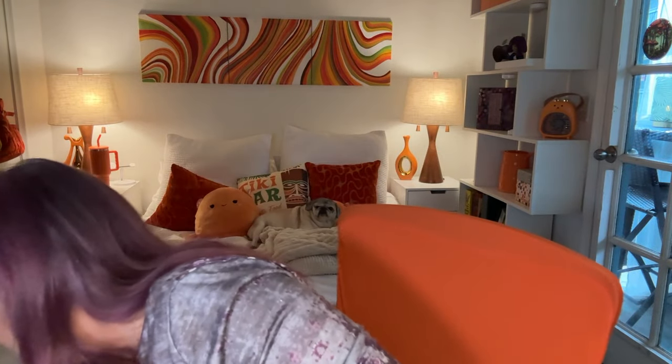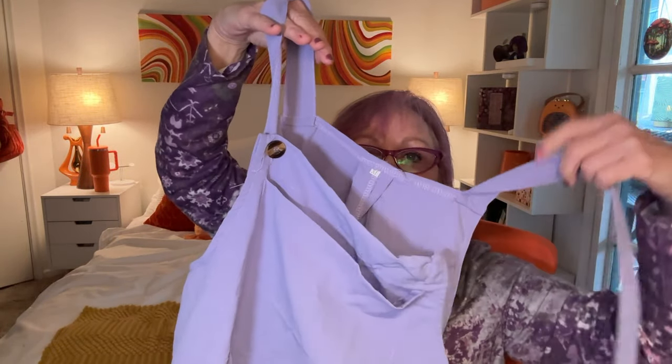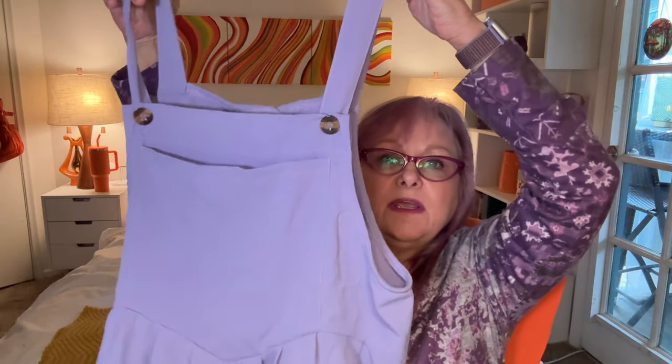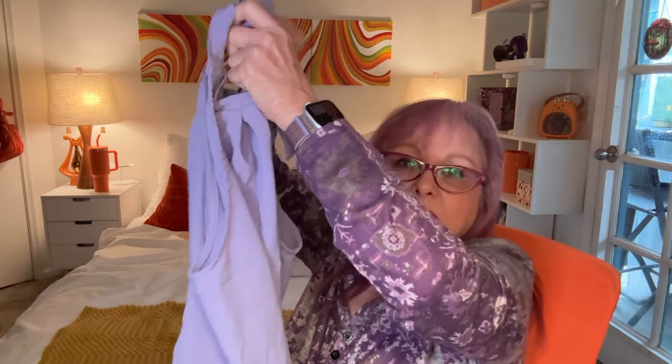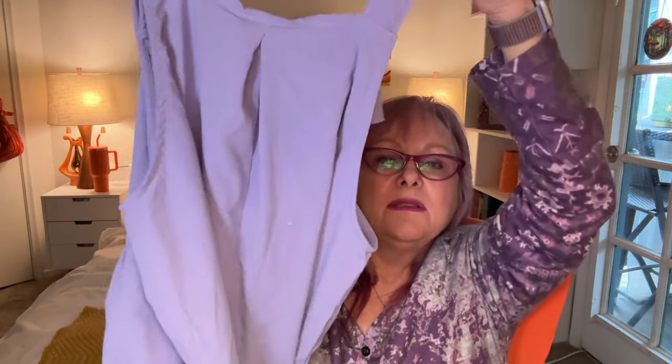Oh, there is this. So this is overalls that are purple. I got a pair of overalls. They were too small. So I think these are extra large, size 12. The ones I got before were large and they just didn't feel right. This one is a little different than the ones I got before. It has this pleat up here in the back.